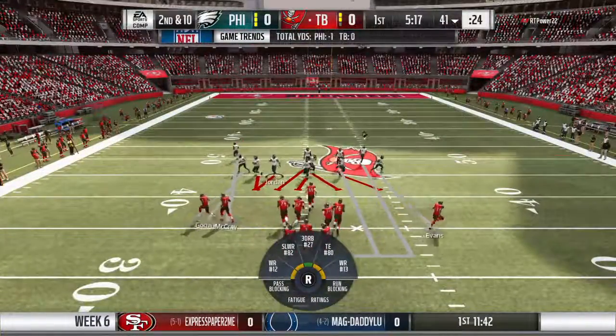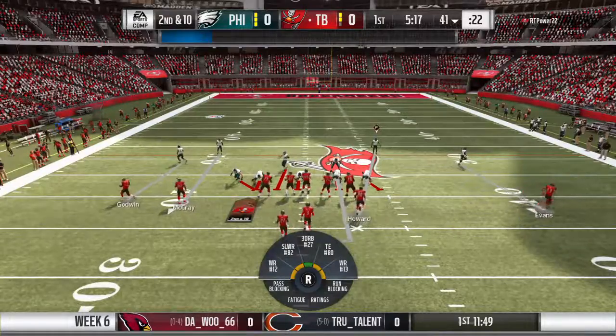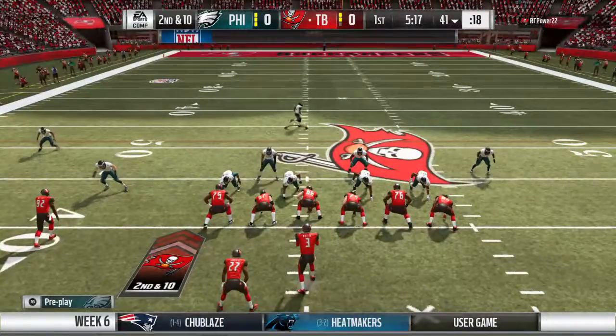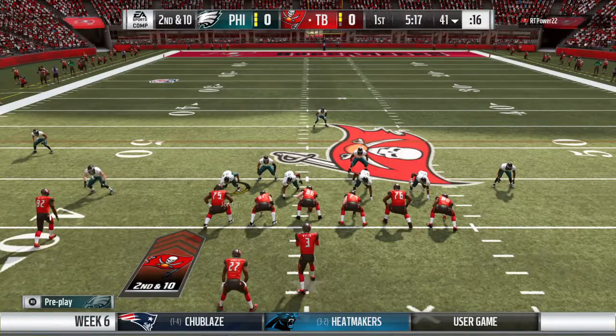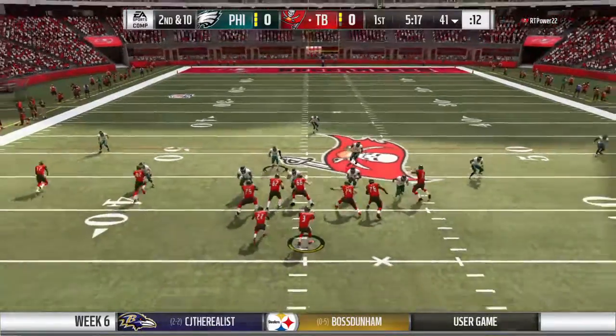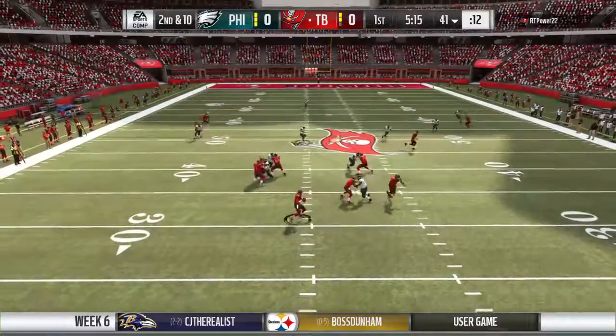So now 2nd and 10 after the incompletion on first down. Ready! Blue ready! Hey, 5 on the 50. Working out of the gun, Winston.